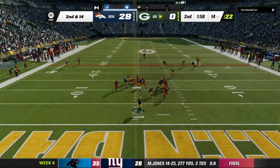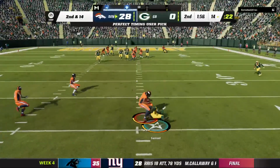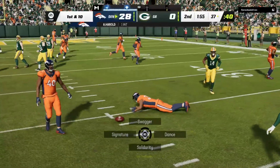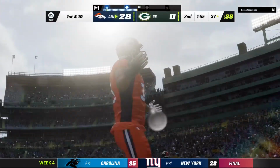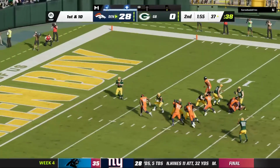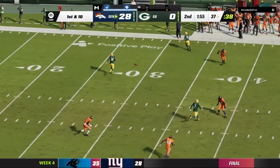Throwing on 2nd and 14. Tannehill. And his pass is intercepted for the 4th time today. And his guys are going to get the football at the 37-yard line. Well, that is interception number 4 for him, Charles. 4 here in the first half alone, and they're already trailing by 4 possessions.